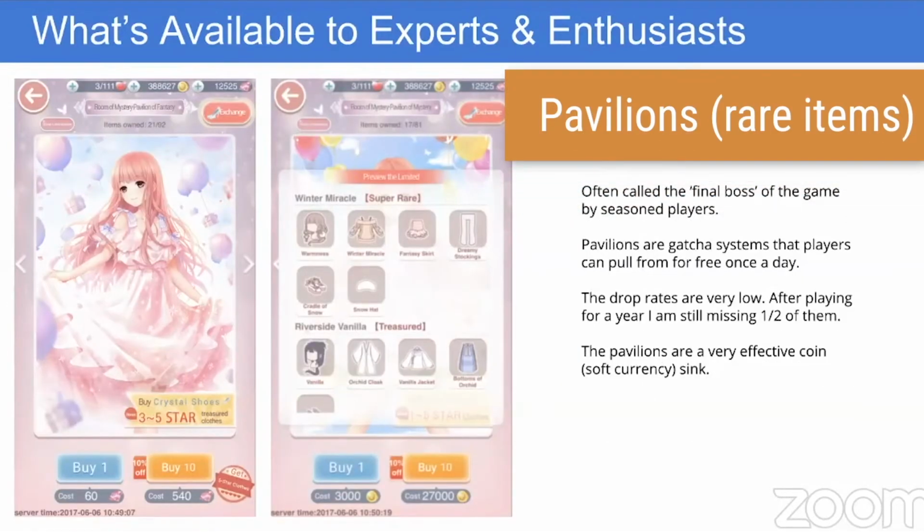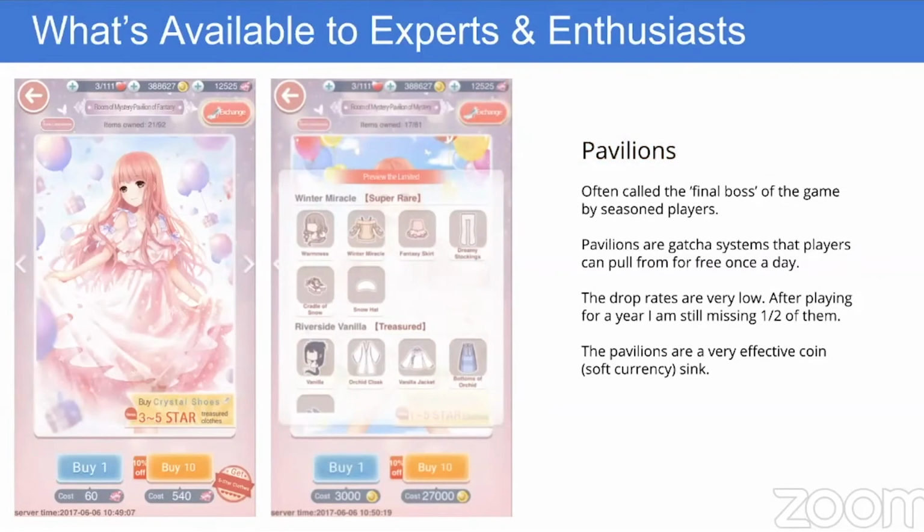Pavilions are another final boss of the game, and these were mentioned in the very beginning, but this is the gacha system again that gives you a random piece every day. There are some items that you can only get from dropping currency into the pavilion, and the drop rates for them are extremely low. So after playing every day for a year, I'm still missing about half of them.